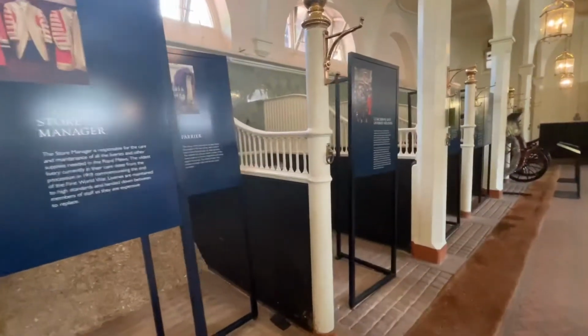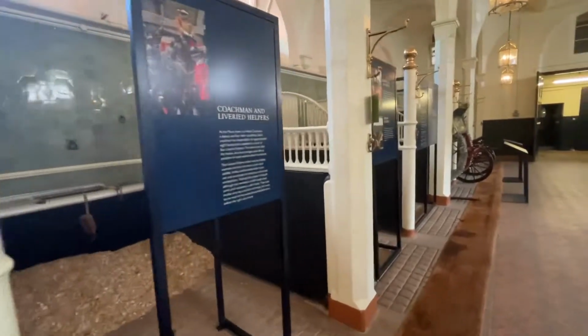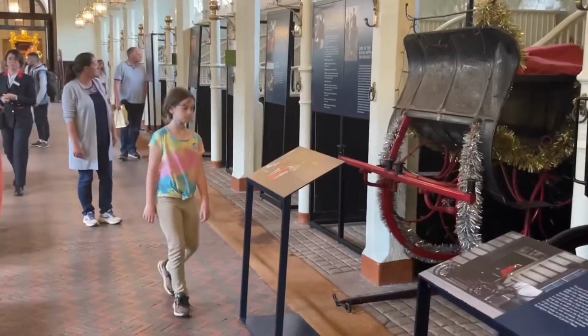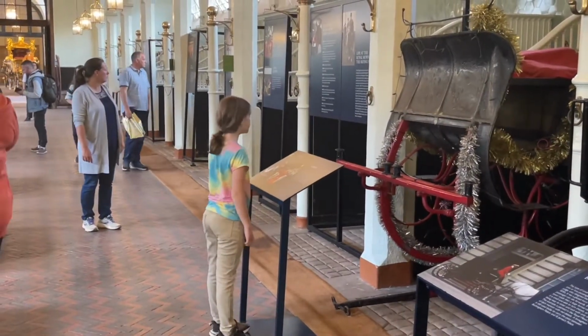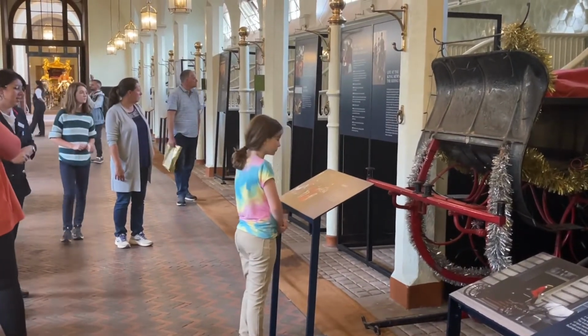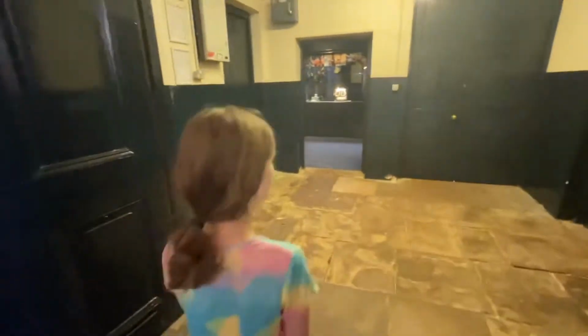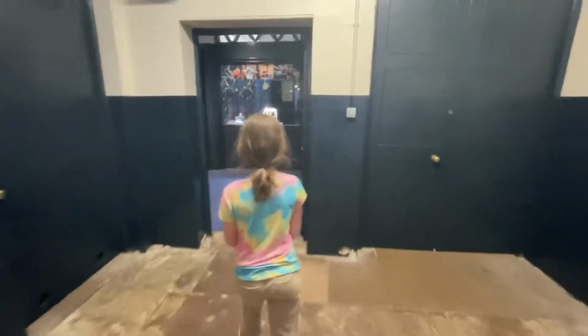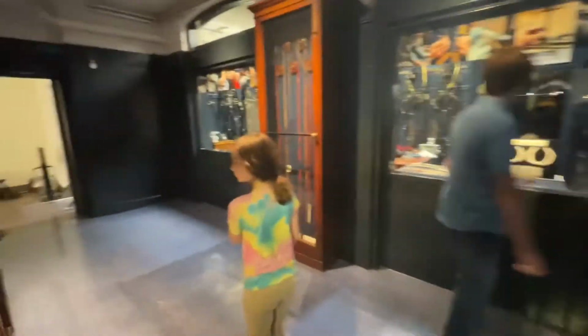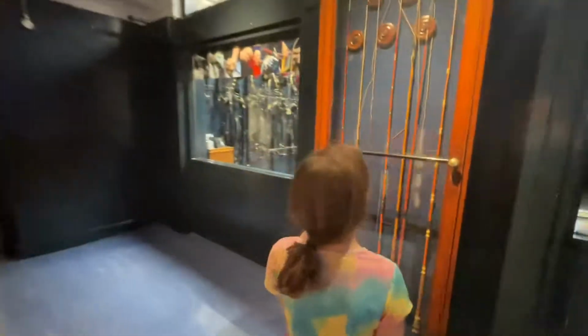And since we are horse owners, of course, we're interested in seeing how the royal horses live their lives, probably much better than we do. Eleanor is currently checking out the Christmas carriage that they pull out during the holiday season for parades, I guess, up and down their mall area. Want to see the tack room? This one. Looks like tack, right?